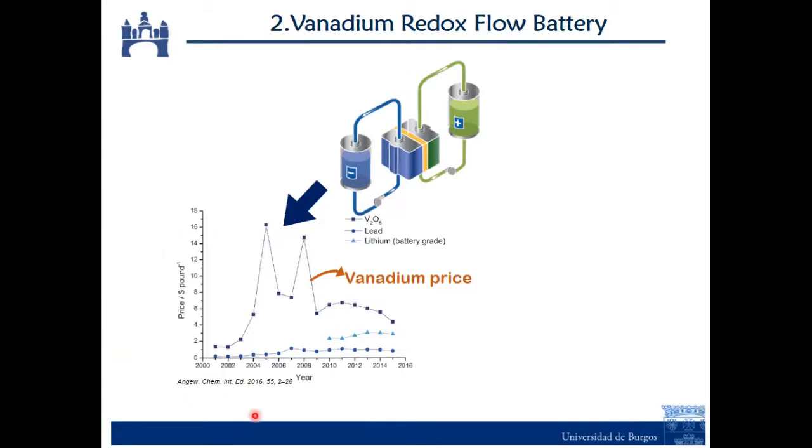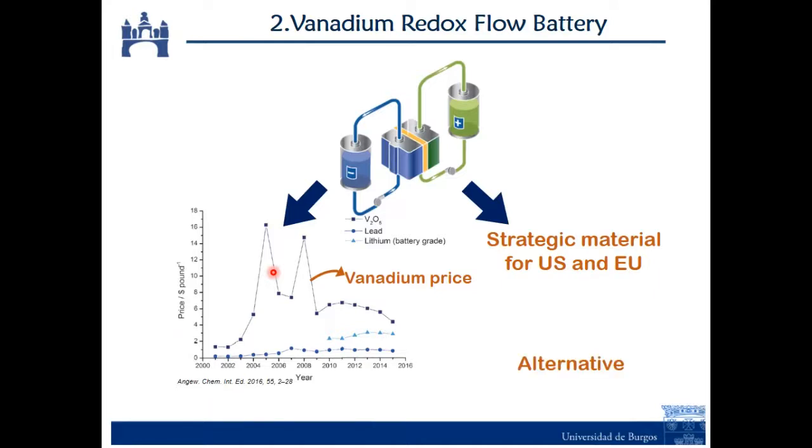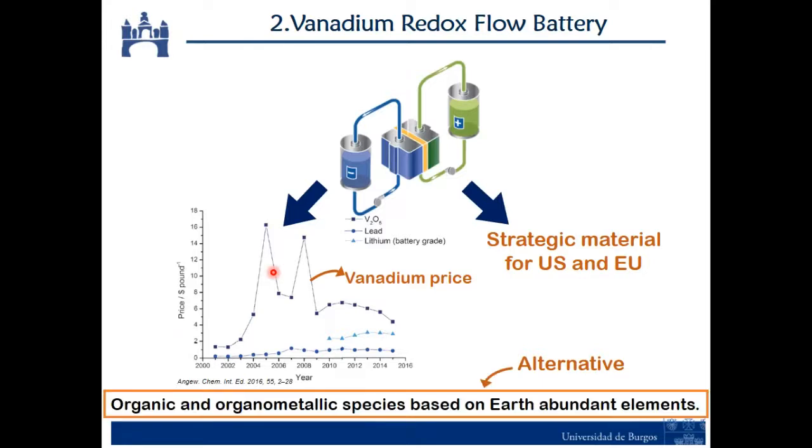As you can see in this graph, the price of vanadium is very volatile because it's located in a few countries, and that makes this material a strategic material for the US and the EU. So we need new alternatives, and making a redox flow battery based on organic and organometallic species based on earth-abundant elements is a very interesting and attractive approach to replace vanadium.